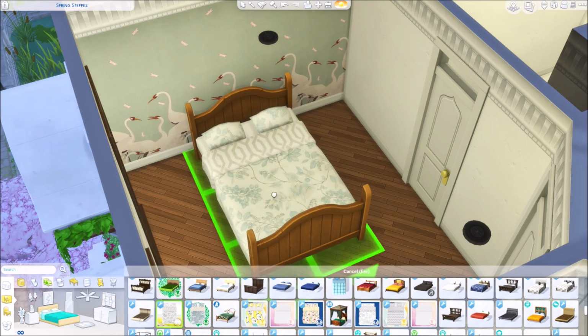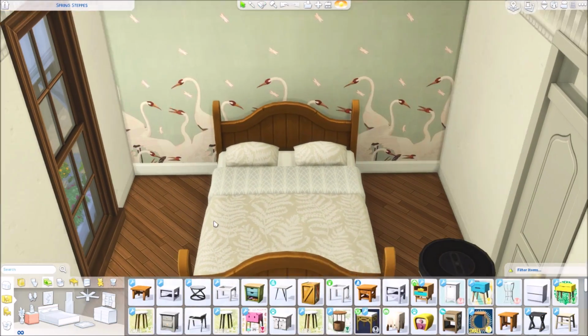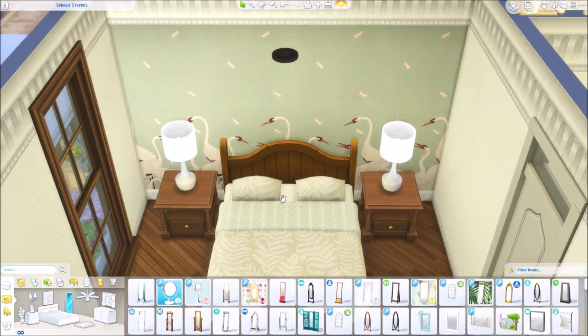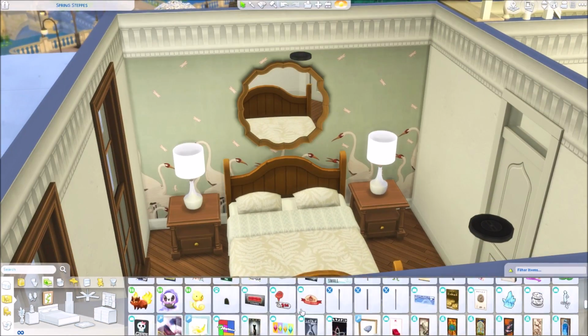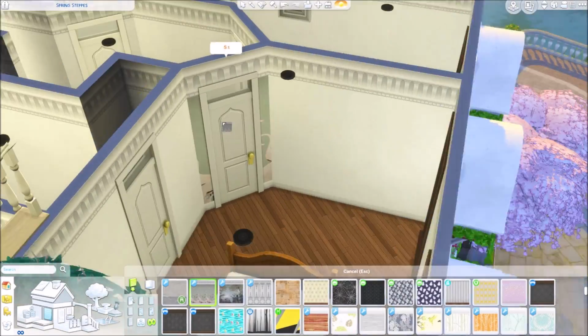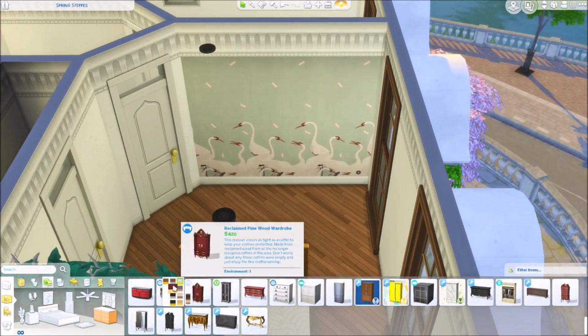And this is the quote-unquote master bedroom. I don't really like saying master bedroom. The only reason I'm saying master is because there's an ensuite. That's it. And the wallpaper there is, again, by Felixander. It's just a different wallpaper, and it's kind of fun and whimsical. But this is a little bit more of a traditional bedroom.